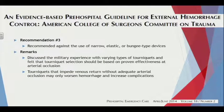If you don't have a commercially available device and you use an improvised one, you still have to use some kind of mechanical advantage. Usually it's a windlass, where you put either a stick, or I believe the military even used to say use the barrel off one of the weapons, M4s or something like that.